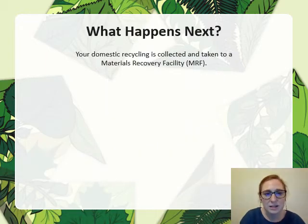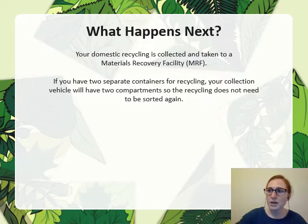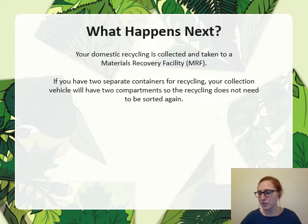So what happens next? Your domestic recycling is collected and taken to a materials recovery facility, an MRF. So we put them in our wheelie bins or our buckets, and they go out to the materials recovery facility. If you have two separate containers for recycling, your collection vehicle will have two compartments so that recycling doesn't need to be sorted again. So my recycling at the moment, I have to put my cardboard things left over from Christmas, delicious, separate to all of my glass and my plastic items. And I'm pretty sure it's the same where you are in Manchester too.